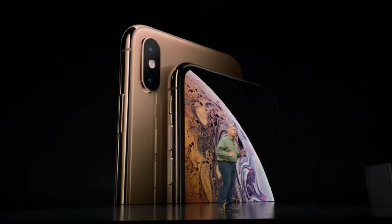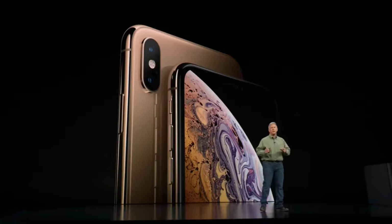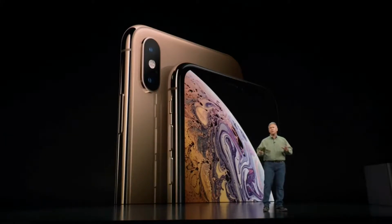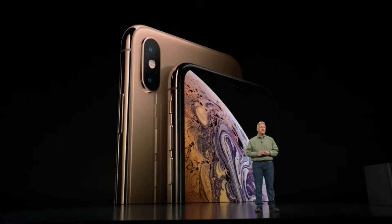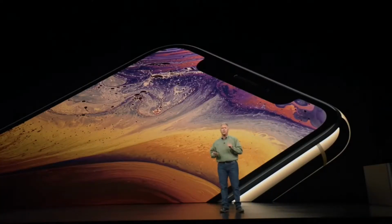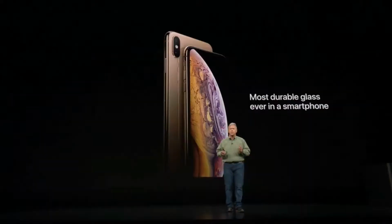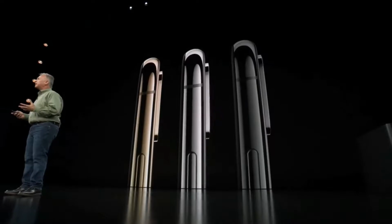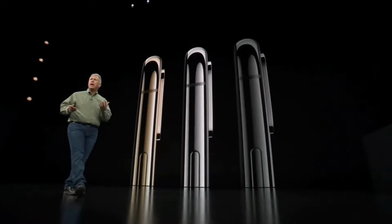has a gorgeous new gold finish on the front and on the glass. It is the most beautiful iPhone we have ever made. And it's covered on the front and the back with a new formulation of glass that is the most durable glass ever in a smartphone. Beautiful. And they're protected from dust and liquids to an even higher level now, IP68. That means it's protected to 2 meters for up to 30 minutes.